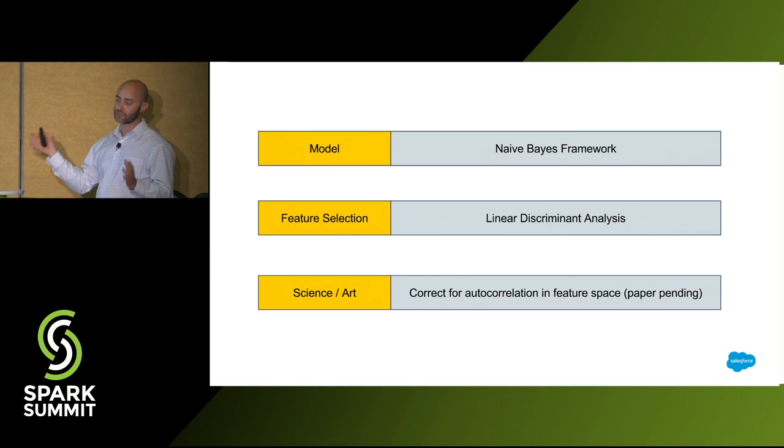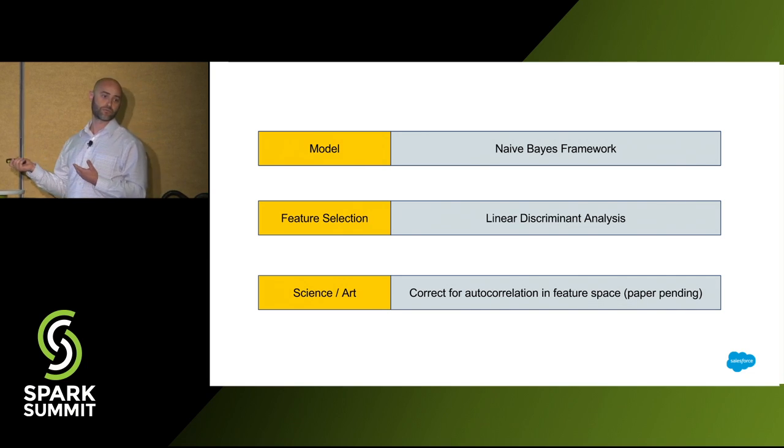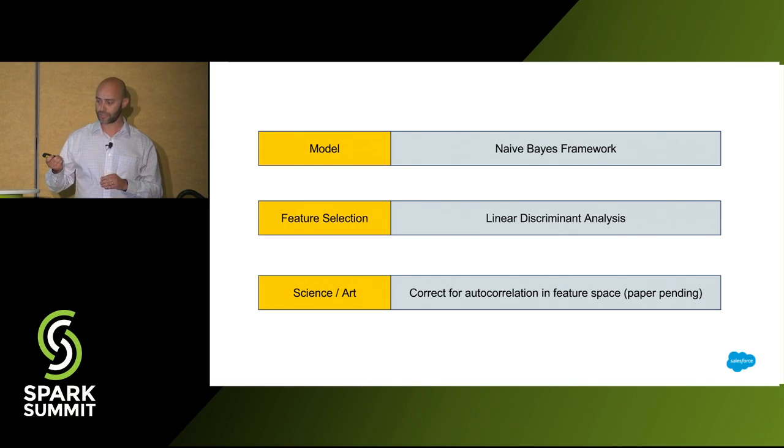Right. Now, we're not here to talk about data science in detail. If you want to know more, then come and talk to us afterwards. But what we are really interested in here is how we went about implementing it and some of the issues we've met there.